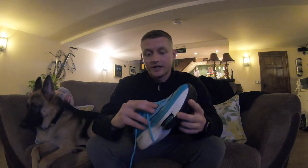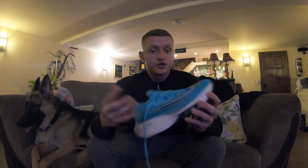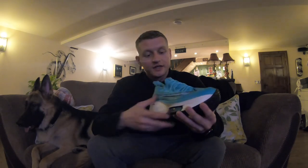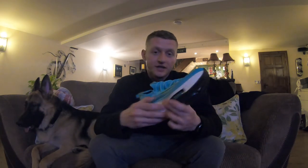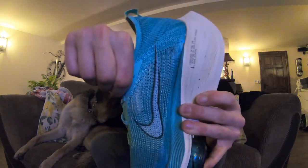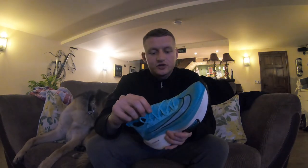And I'm really enjoying them at the minute, but there's probably two issues with them for me, which might just be a personal preference. The Atom knit, sorry, not fly knit, the Atom knit is just a little bit too thin. I understand that they want to make them lightweight and everything like that, but it's just a thin mesh that you can see through clearly. That's just a little bit too thin for me. I'd like it a little bit thicker or a bit more durable.